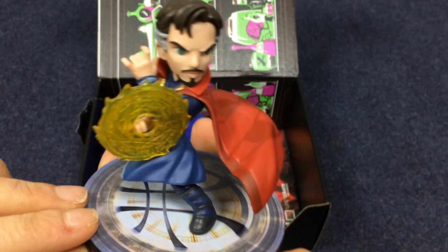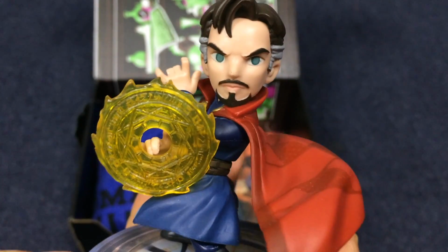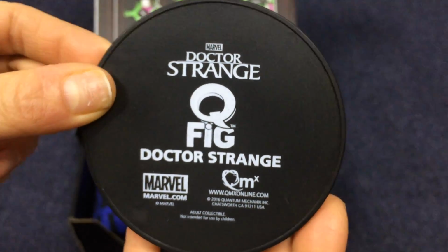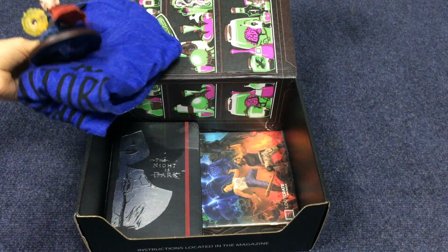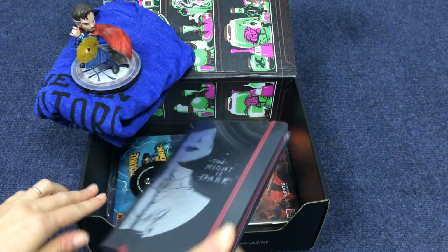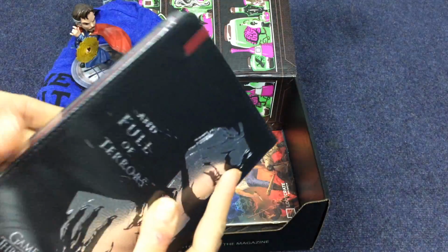It is not a little cheap toy. It's actually something that you would like to display. It would be perfect for collecting. The colors are very nice on it, and it's done pretty well. I'm happy with it.